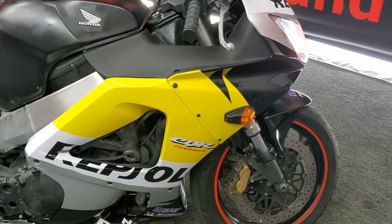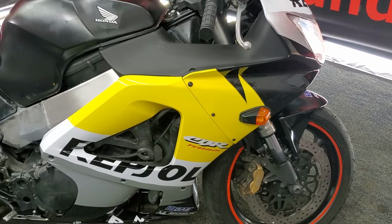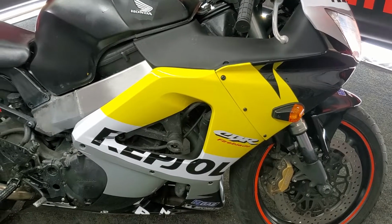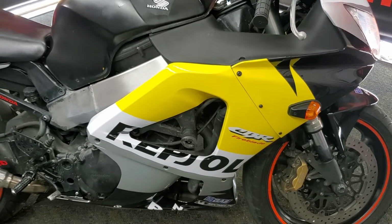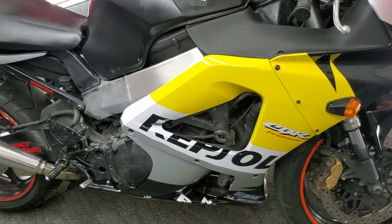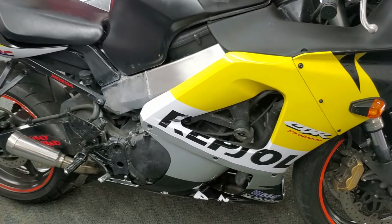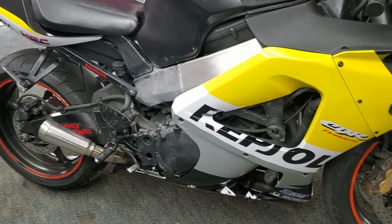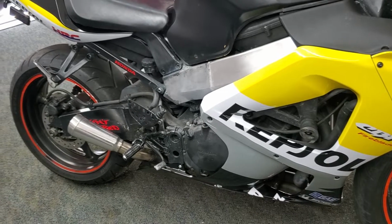With an aluminum frame, this girl is light and fast. Honda set these 929s up to be quick, agile, and ruthless on the street. This girl comes with an aftermarket full racing exhaust from the headers to the pipe.